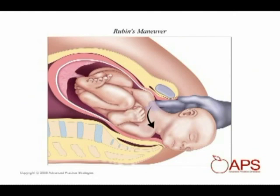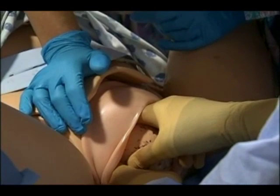Okay, we're going to do that right now with the nurse giving suprapubic pressure, and I've entered the vagina, and we're doing Rubin 2. Okay, 1 minute, 20 seconds. Okay, we're going to do... Push that baby down. Come on, come on.